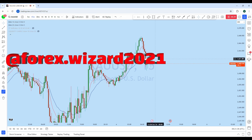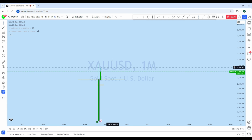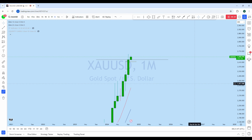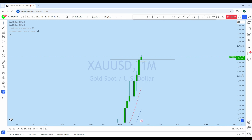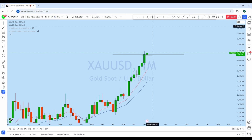So let's first begin with the higher time frame, looking at the monthly chart to see the overall direction in the market, as the higher time frame will give us clear direction, removing all the noise from the lower time frame. Looking at the monthly, as you have seen in my previous analysis as well, we discussed that this is a long-term bull market. We can see there is a monthly impulse followed by a pullback, and the market is in another impulsive phase.